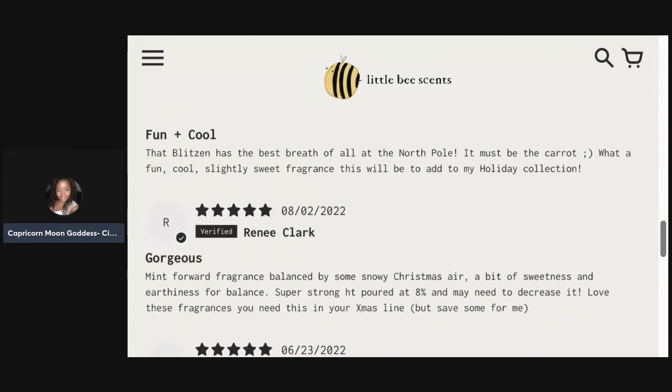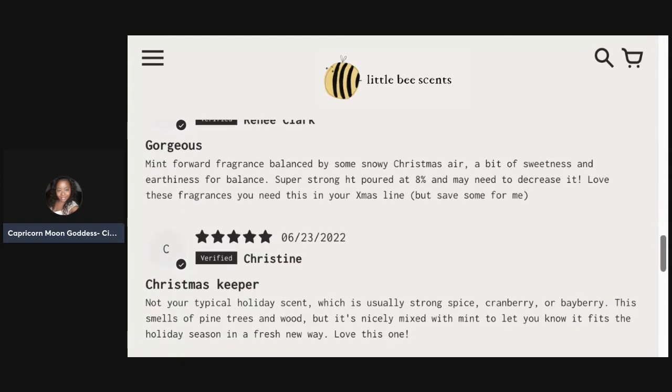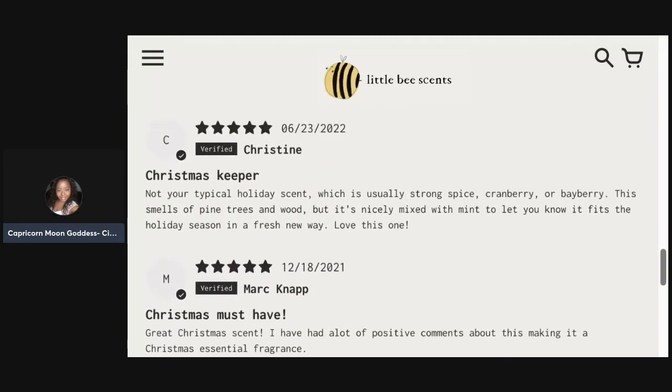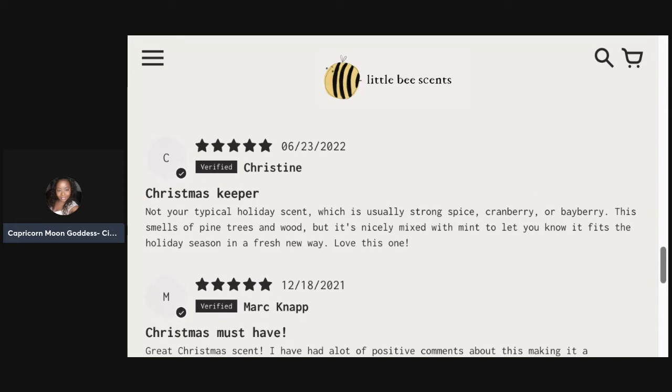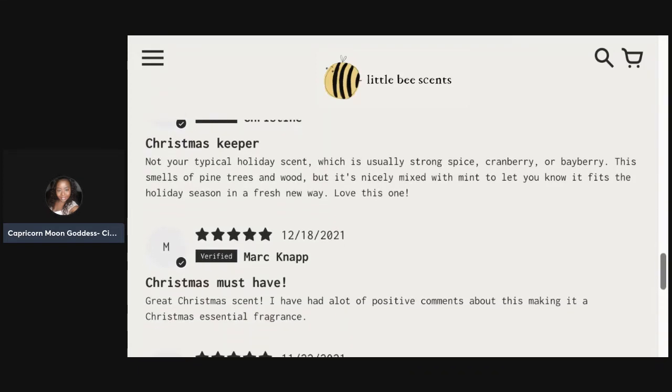Let's see what some of the reviews say. Some people are saying it's fun. Mint forward fragrance balance with some snowy Christmas air, a bit of sweetness and earthiness for balance. Exactly how I would describe it. They say it's strong when you only use 8%. Okay, so y'all see, I told y'all you can use a smaller percentage of these type of oils, so it may end up being more cost effective than you think. Somebody saying it's not your typical holiday scent. This smells of pine trees. Yeah, that's what I agree.